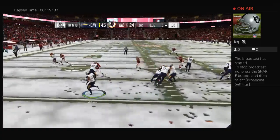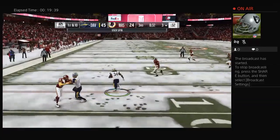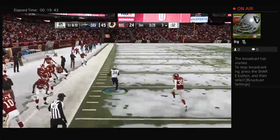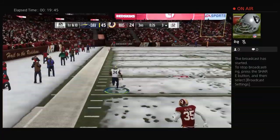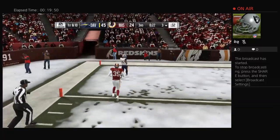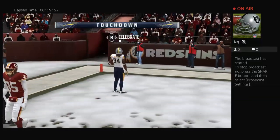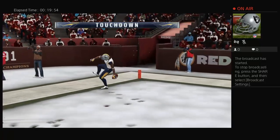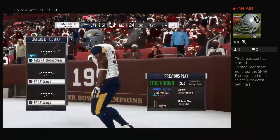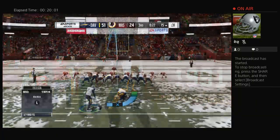They start the drive on the ground. It's Williams. Spins past him. 2 spins. Dashing through the snow. He's at the 40, 20, 10, 5, and all the way in for the touchdown. Ricky Williams, 97 yards. And his guys are going to add on to their lead.